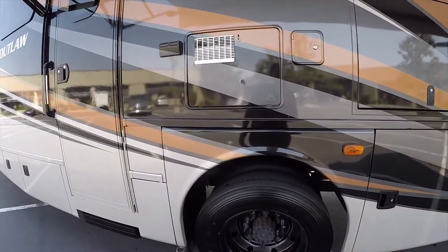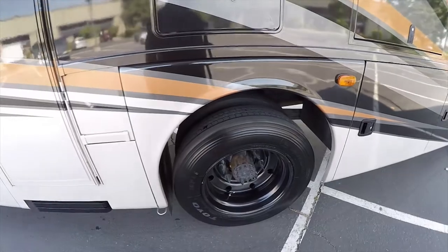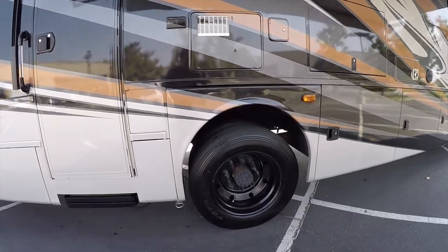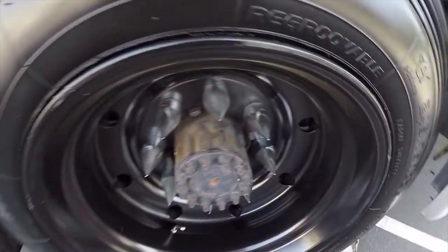This has 6 brand new tires. We put brand new tires on it. These are 0 miles. They still got the little bumps on there. Brand new. These are very good Toyo tires, rated to support the weight of the motorhome. And these are aluminum rims. These are powder coated. This is not spray painted. These are powder coated aluminum rims.